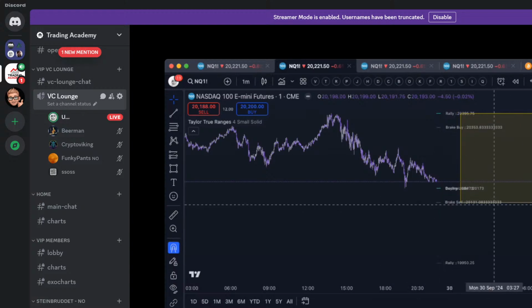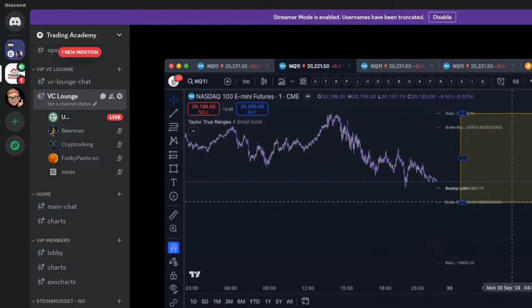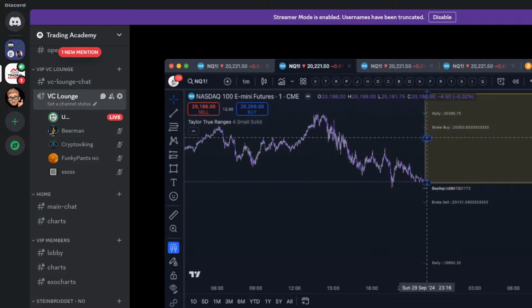But again, you're going to have to be moving this stuff around quite a bit. So if the market just starts to break up and starts breaking high after high after high, just move this whole zone up to the open of the market and look for any possibilities up there. All right. Does this make sense?